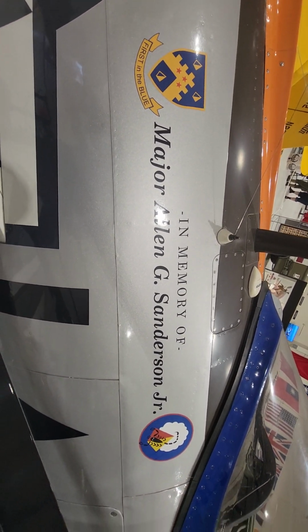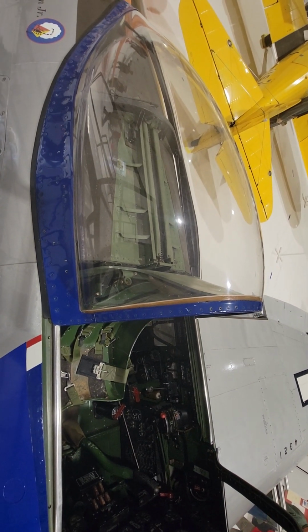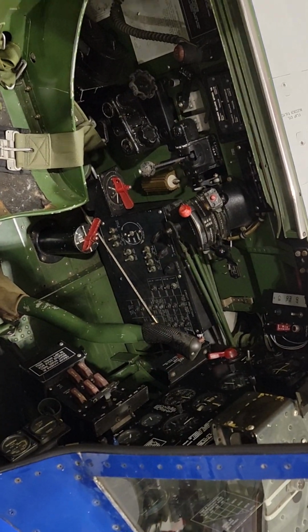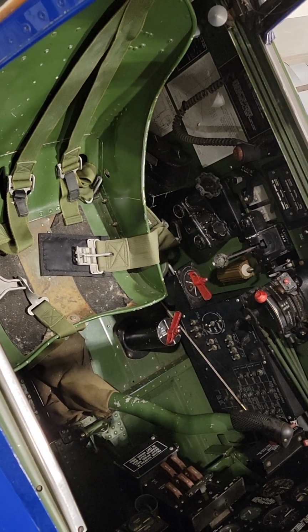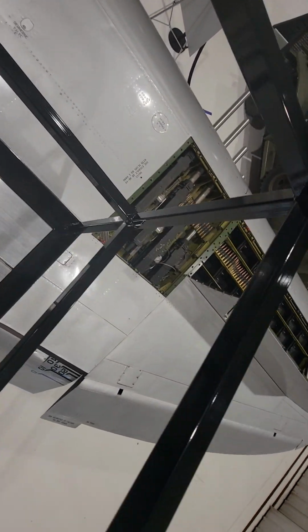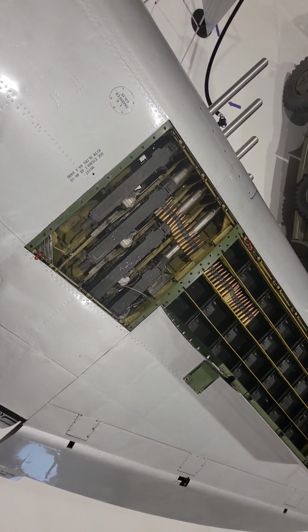Wow. You want to see inside the cockpit? Look at this. It's really cool. Wow. There's a lot going on in there. Woo, that's a lot of stuff. I'd be confused. And that seat looked like it would be uncomfortable, but it'd keep you awake for sure. I showed you those bullets earlier, those bullets go inside of this plane's wings, as it's got the guns on it. That's really cool.